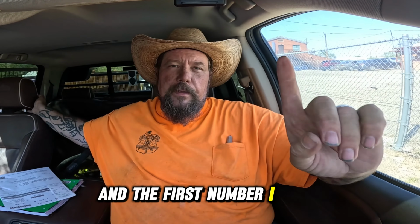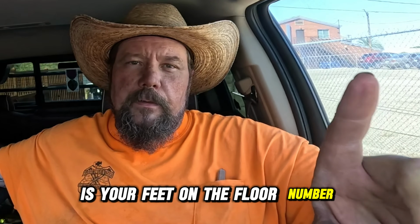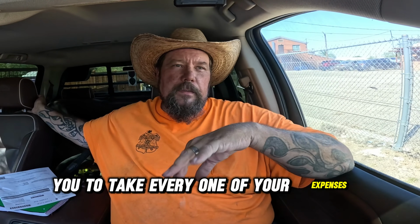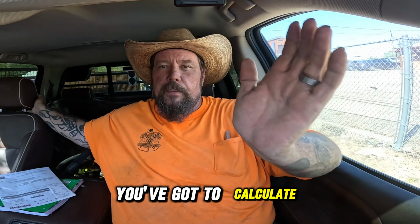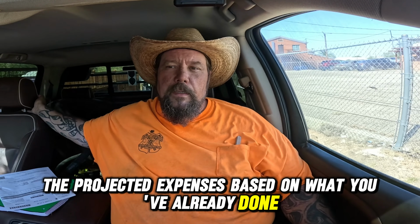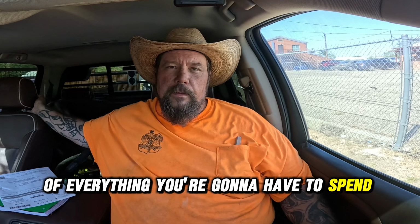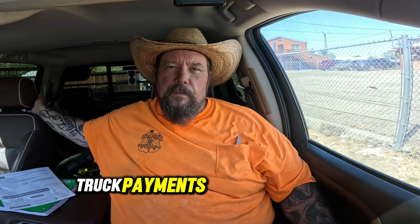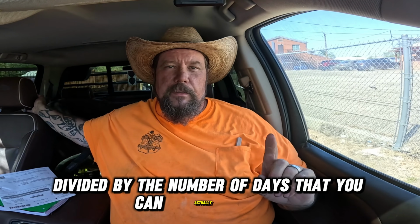And the first number, I think, of most importance to a new contractor is your feet on the floor number. You need to take every one of your expenses from, if you worked last year, it's easy. You can just find your expenses from last year. If you're brand new this year, you've got to calculate the projected expenses based on what you've already done. But you want to get that total number of everything you're going to have to spend, insurances, truck payments, all the different payments, everything you're going to have to pay every month. Add it all up, divide it by the number of days that you can actually work.